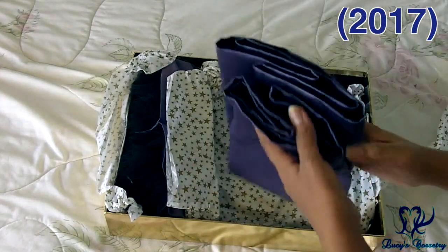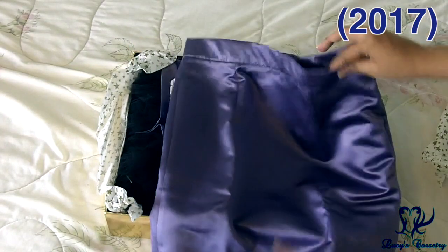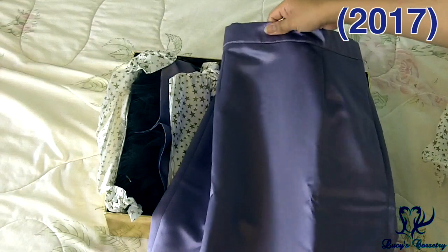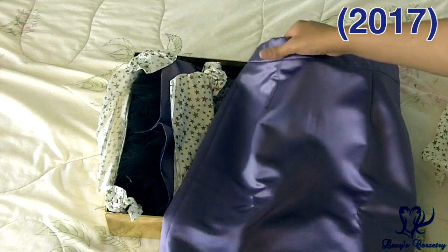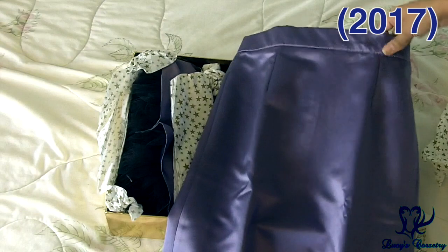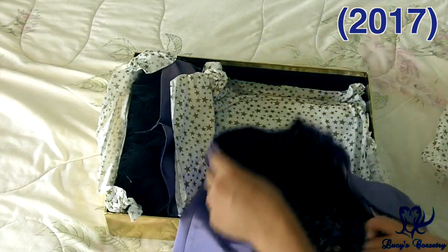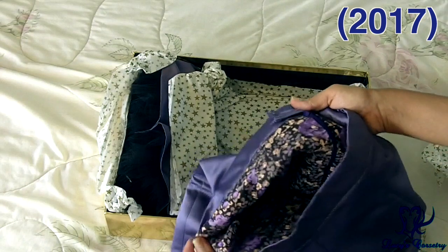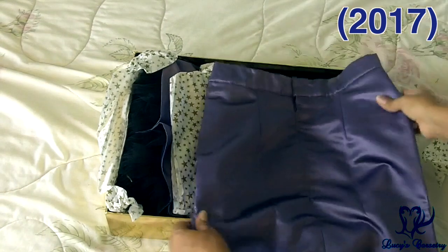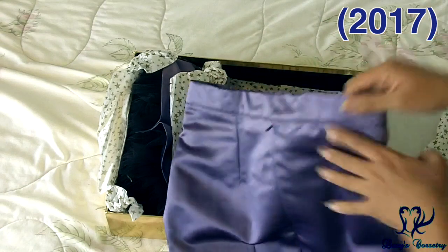Okay, so this is, oh, this is beautiful. It's a pencil skirt. I like that. It's so smooth. Laura did tell me that I would probably have to do a little bit of steaming or pressing because obviously it wasn't wrinkled when she made it, but it was in the box. It's really cute lining fabric on the inside as well. And beautifully installed invisible zipper here.